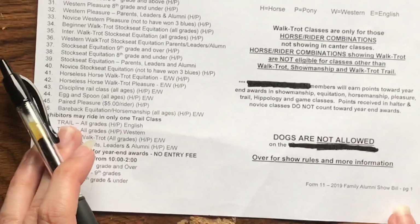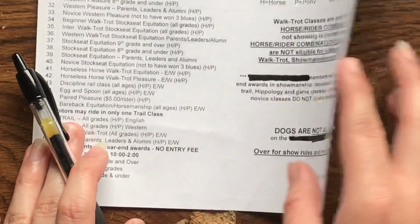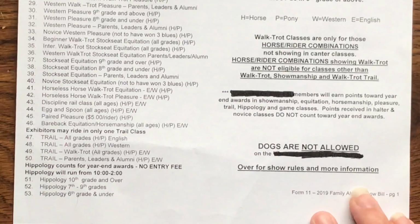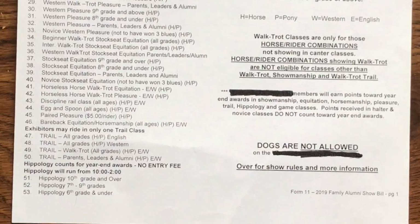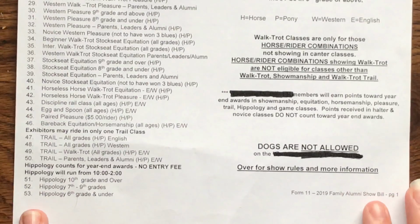And then just that dogs aren't allowed on the showgrounds, and then on the back are just a ton of other rules. And most show bills will do that, where they put the rules on the back so that you always have them with you, and you can look back at them and look through their rules. And they'll often say also see X show rule book. So like ours goes off of Wisconsin Horse Council and AQHA rules, so you can look back in those books as well to see for other rules.